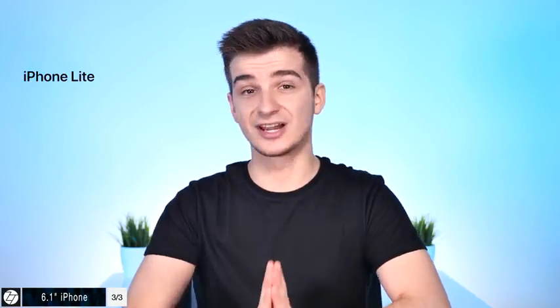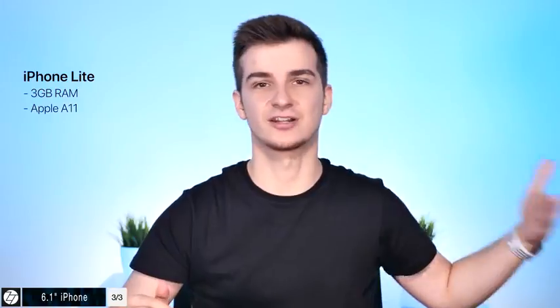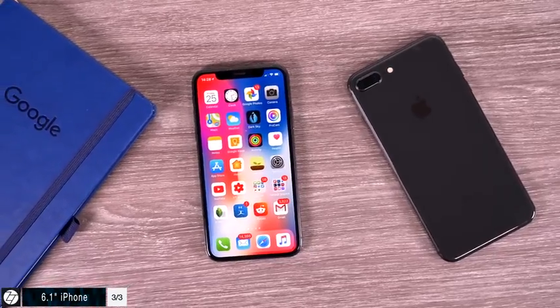Now, aside from this, the iPhone Lite is reported to come with 3GB of RAM versus 4GB on the other 2018 iPhones, as well as possibly even the Apple A11 chip from 2017 and the iPhone X and the iPhone 8, instead of the Apple A12 processor. And I mean, even the A11 is more than enough on a phone.